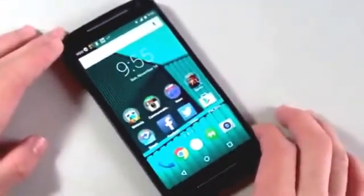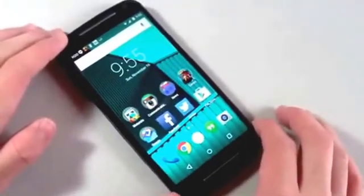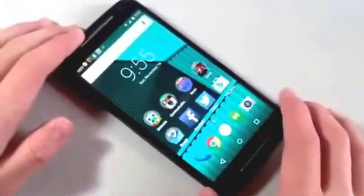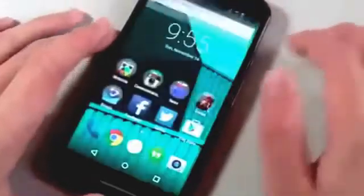Carrier devices usually take longer, but still, big thumbs up to Motorola for committing to their timely Android updates, especially now under the ownership of Lenovo. And I believe I got the update even before a lot of the Nexus devices, so that was really cool.